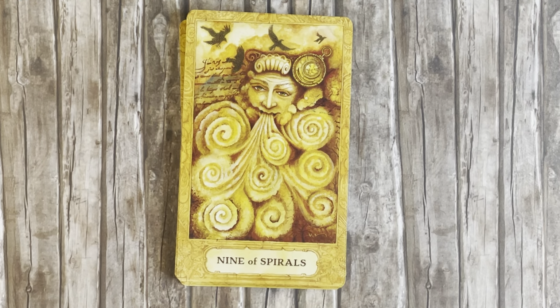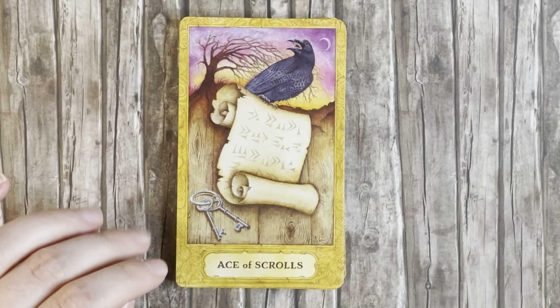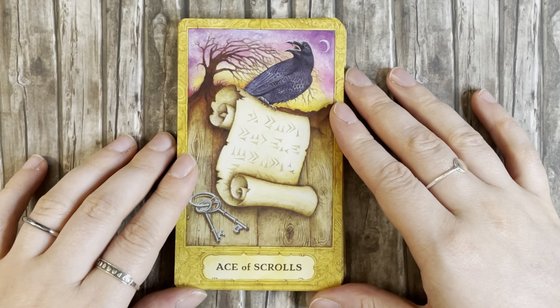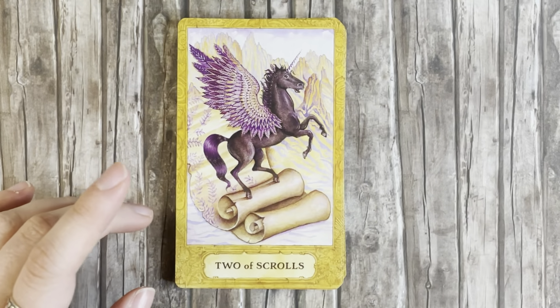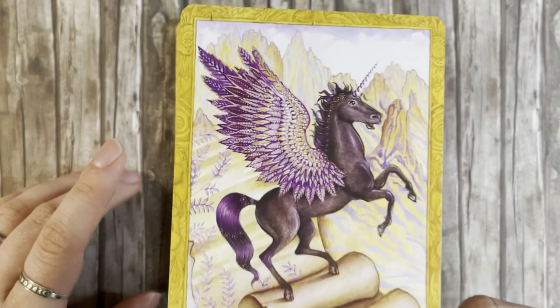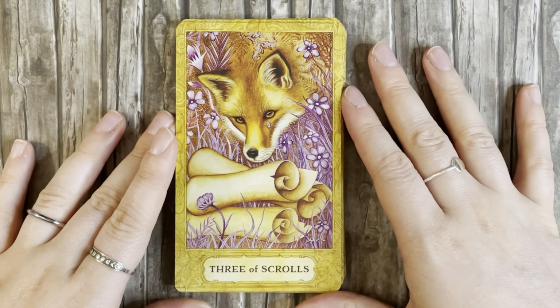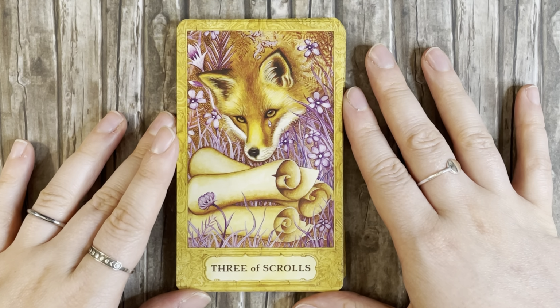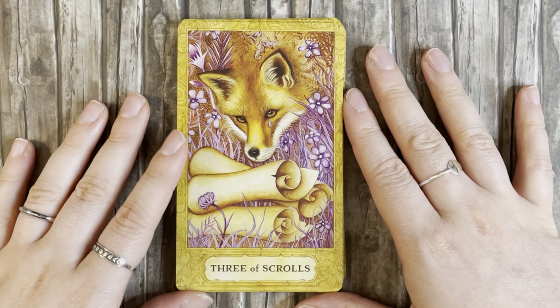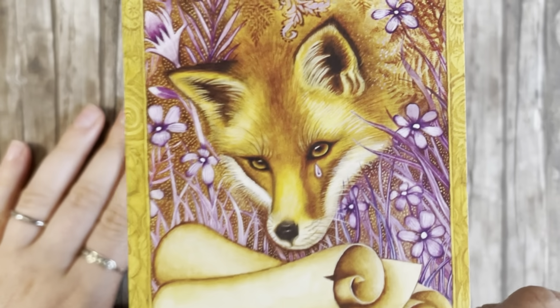Ten of Spirals. A centaur with a bunch of... Is that shells? No, it looks like, yeah, shells or maybe rolled up carpets or something on his back. Ace of Scrolls. Raven. Some keys. Two of Scrolls. Okay, I was going to say a Pegasus, but then I saw the horn, so it's a unicorn Pegasus. I did not know about them. Oh, this card. Look at these colours. My goodness. Oh, so pretty. So this is Three of Swords, hence the tears, I suppose.